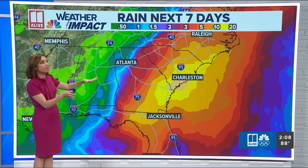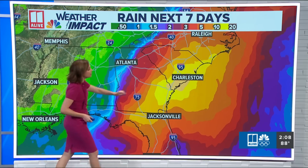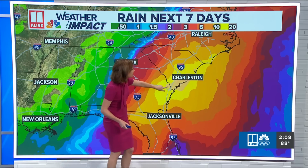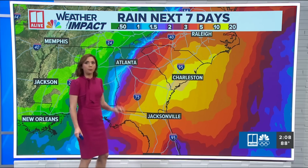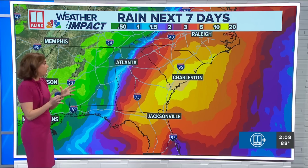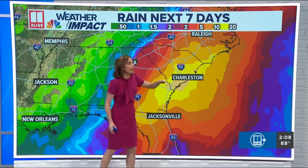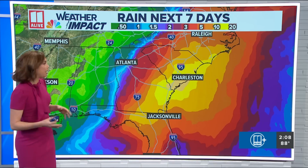This is a look at the next 7 days from the Weather Prediction Center. It really means the next 3 to 4 days. So you notice this tan color right here between Charleston and Savannah area. That's a bullseye that could be over 20 inches of rainfall. In the yellow color on the map, which goes further south and all the way up through Myrtle Beach, that's where we could see in excess of 10 inches of rain coming down in just a couple of days.